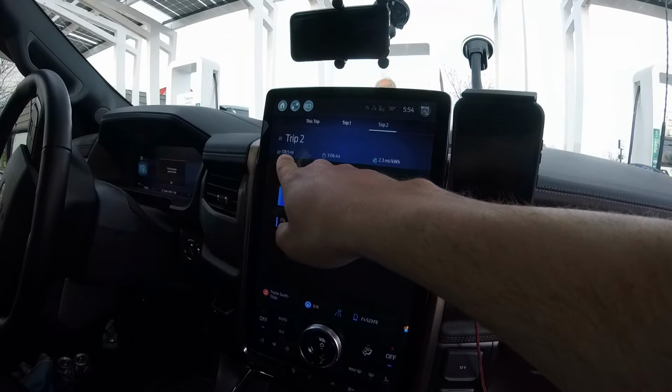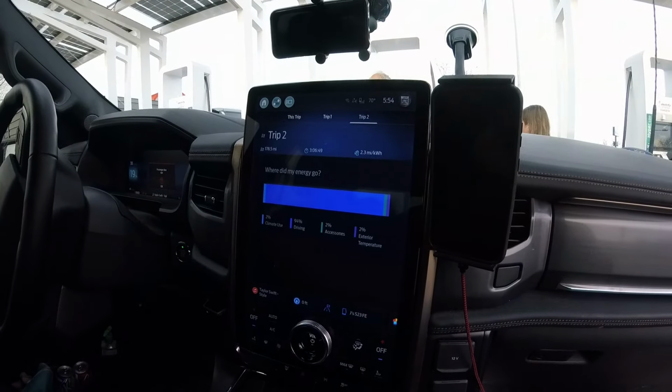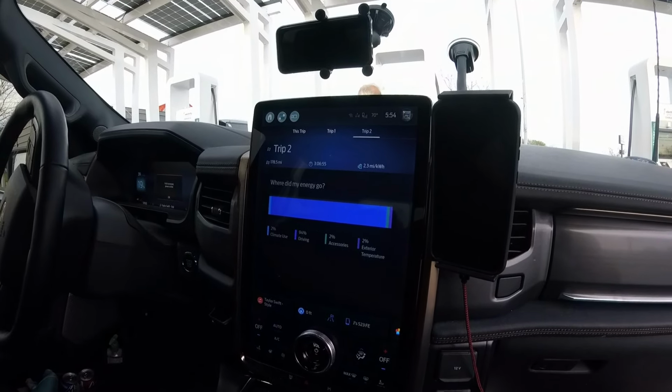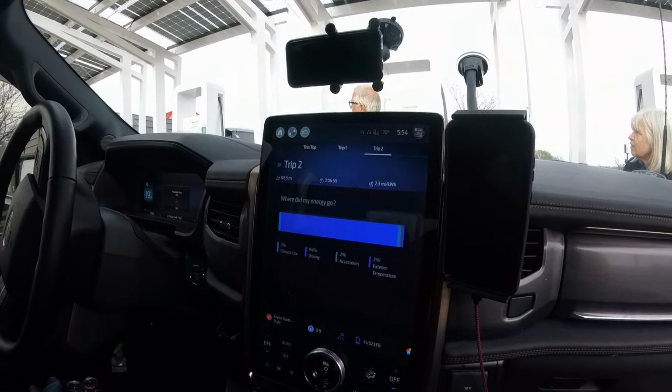We did 178 miles over 3 hours and ended up at 2.3 miles per kilowatt hour. Again, like the last stop, the efficiency was helped by lower speeds and traffic and side roads and stuff to avoid the traffic. So you gotta take the good with the bad, I guess.